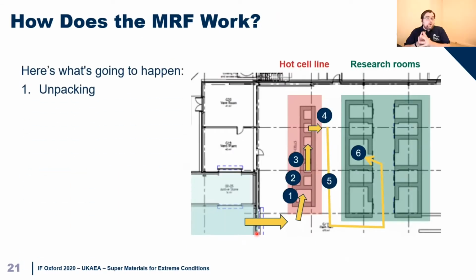So here's what's going to happen. You'll be unpacked remotely in the receipt cell. This has a sliding door to allow items in and out of the hot cell line. Then we're going to perform some simple checks to make sure that you've arrived in one piece.